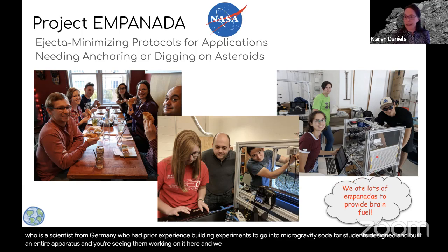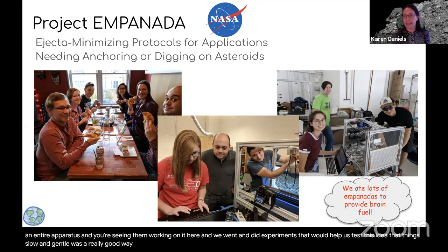And we went and did experiments that would help us test this idea that something slow and gentle was a really good way to sneak an object that could either anchor or dig on an asteroid. So now I'm going to tell you a little bit about what that process looked like.